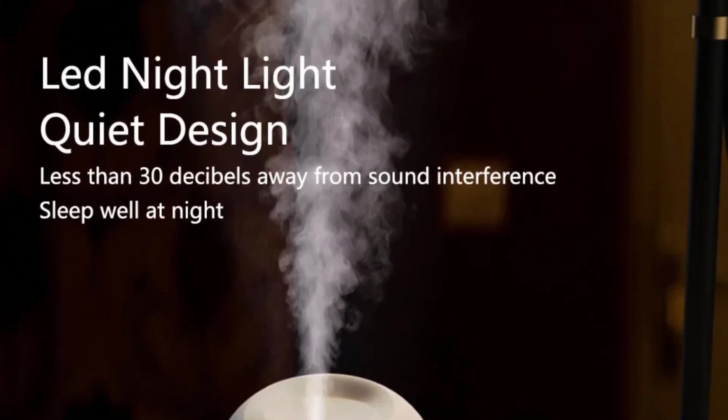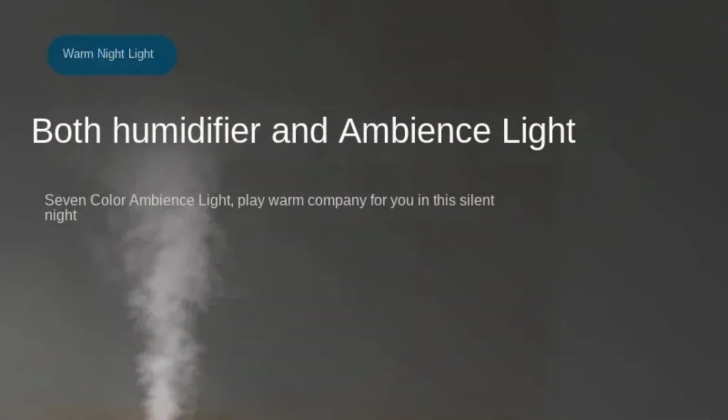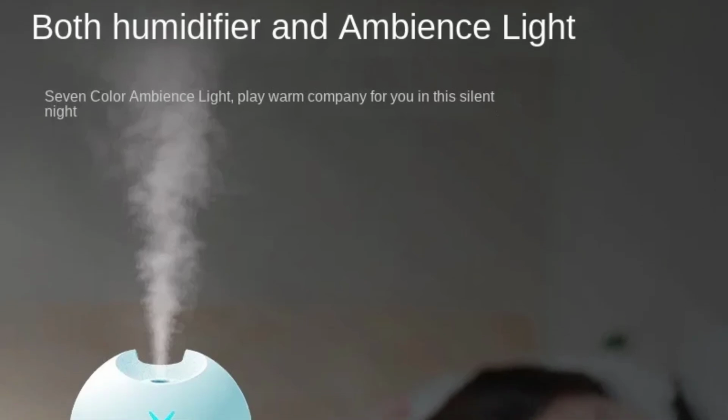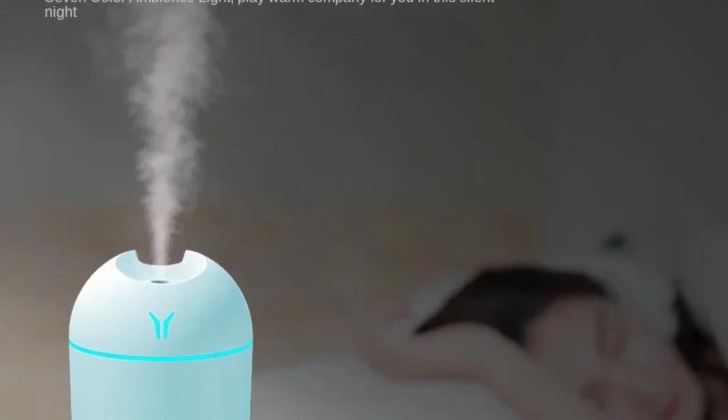It uses ultrasonic technology to create a fine mist, ensuring even distribution of essential oils without heating them, which helps to preserve their therapeutic properties. The mist discharge method is gentle and produces a consistent, even flow of mist.